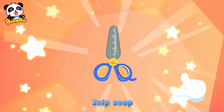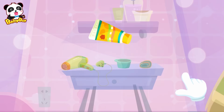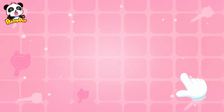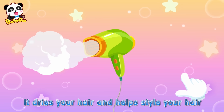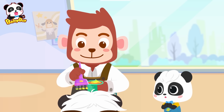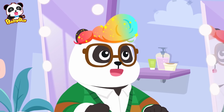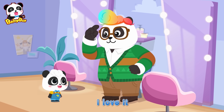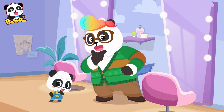Scissors! Snip, snap! That's right! It's hair dye! It changes the color of your hair. Hair dryer. It dries your hair and helps style your hair. Wow! It's nice. I love it. Thank you, Kiki. First time at the hair salon. Mission complete. Yeah. Yay!